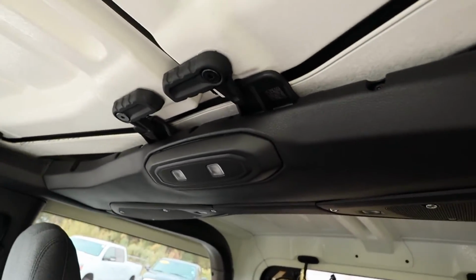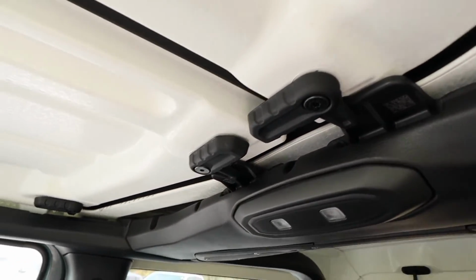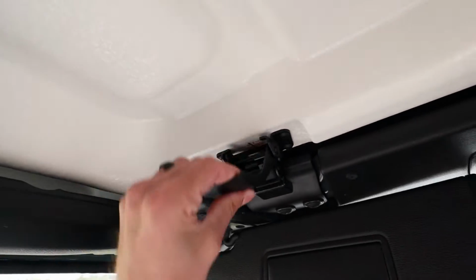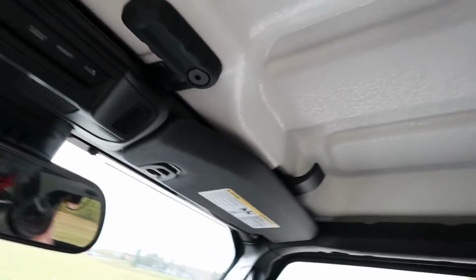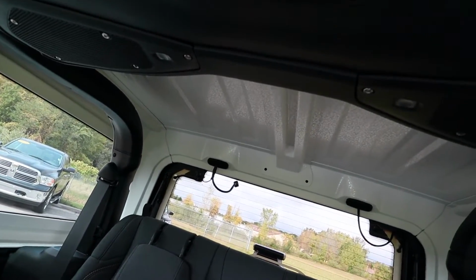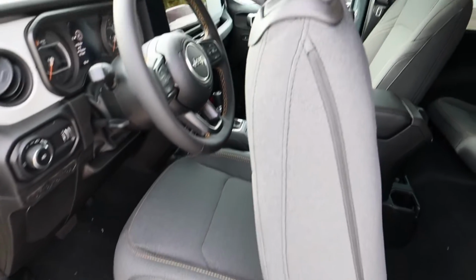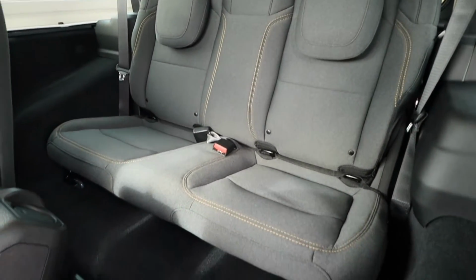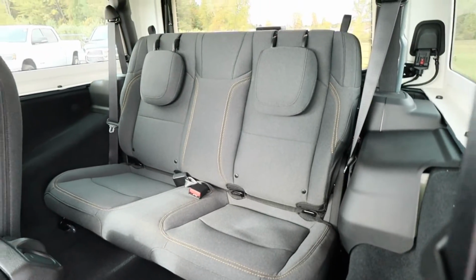You have speakers up here on the headliner, and then you can see all these latches is how you're gonna open up this roof. You can just pull all these latches down super simply, and then you're gonna pop off one panel at a time to remove these sections, and then you have some screws to remove the rear section. And then after sliding the driver's seat forwards and pulling this latch, gives you a little bit of an entry point to enter into the back, where you're gonna see two nice seats with all the same fabric.